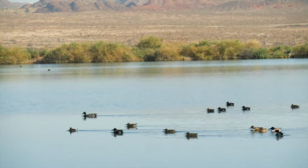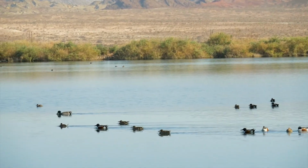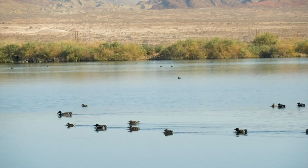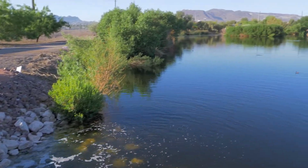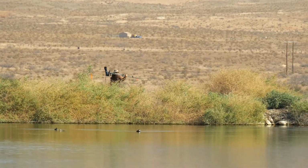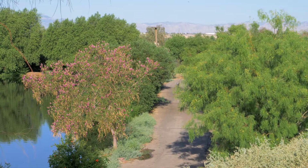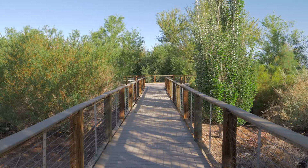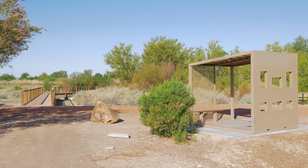Even though this is technically an industrial facility, the city of Henderson does a great job of maintaining the ponds' bird-friendly qualities, such as keeping consistent water levels and allowing the growth of shoreline vegetation. The city also does a great job of providing amenities for birders. All of the ponds are connected with paved and graveled walking paths. There is a boardwalk, an observation deck, and several blinds and park benches.